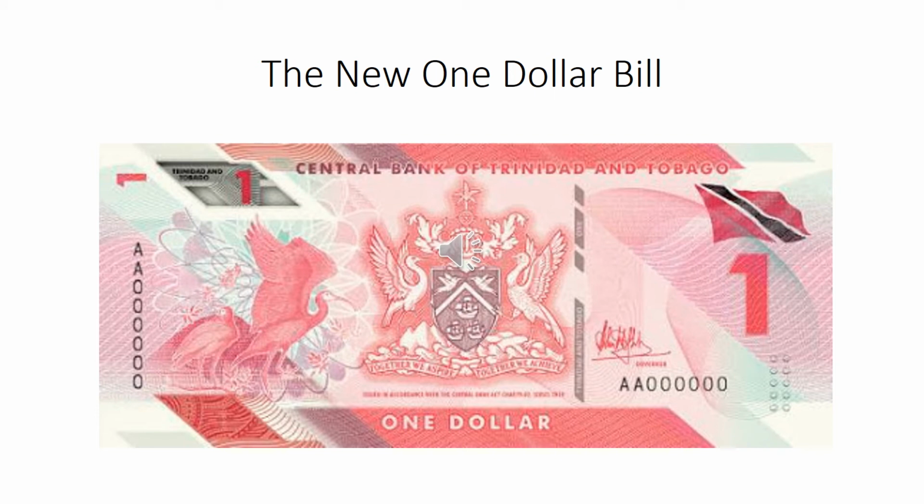Now here we have the front of the $1 note. This is the new $1 note that you will be seeing very soon, as I told you. We have almost the same things as the old one. We have the two scarlet ibises in the corner. We have the coat of arms in the middle. And we have the word $1 underneath. And on top, we have Central Bank of Trinidad and Tobago.